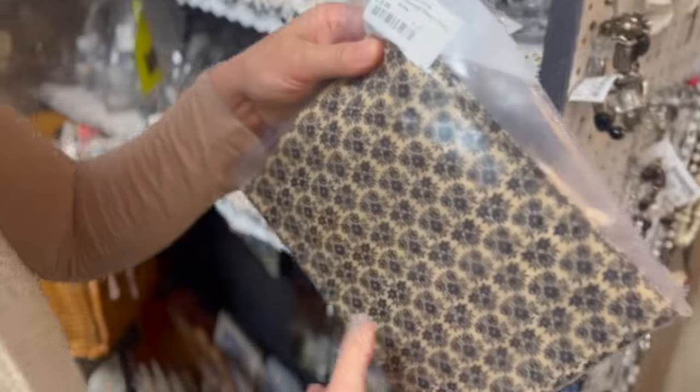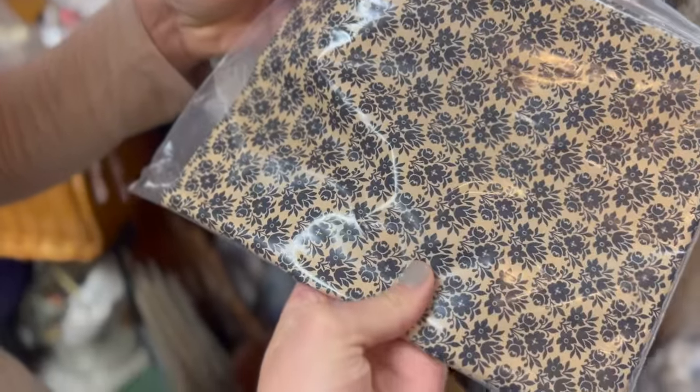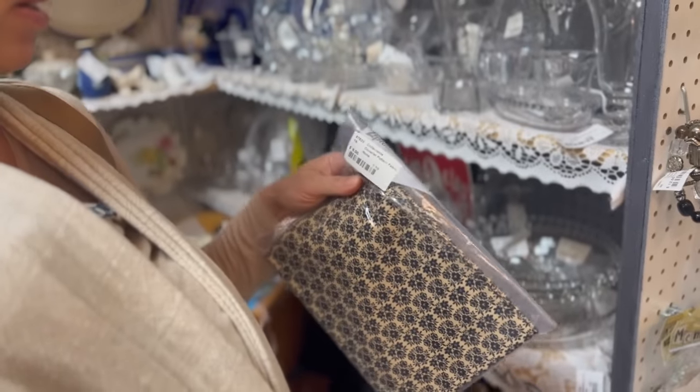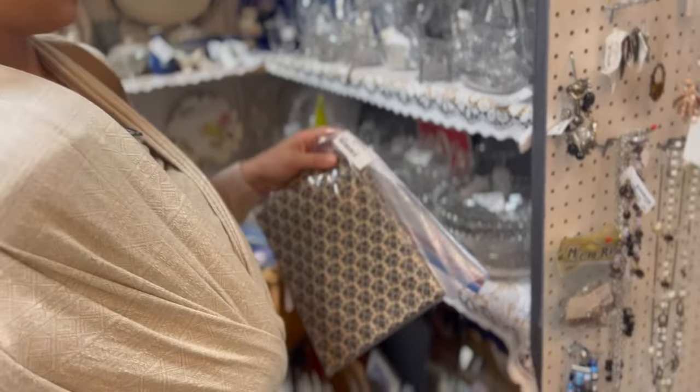$6 for 1 yard. Oh, sorry, I just kicked you. Wow, that is really pretty. And you were just immediately drawn to it? Yes. Could you use it for pillows? It's kind of a lighter weight, so probably curtains would be more appropriate. Like cafe curtains? Yeah, super cute. I don't know if I'm really gonna get it, but I saw it and it looked cute.